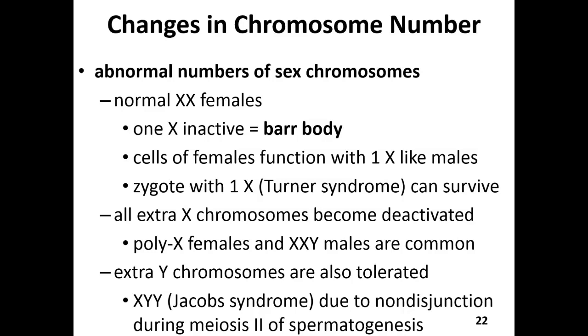With 3 X chromosomes, females that are poly-X tend to be very tall. They tend to have more acne than females that have only 2 X chromosomes. Males that have an extra X, they don't call it poly-X syndrome, but if a male has 2 X chromosomes, that's called Klinefelter syndrome.